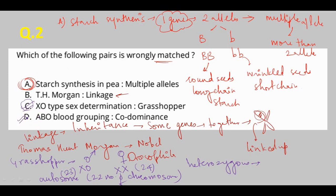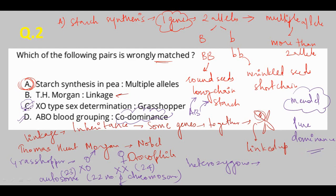And the last one is ABO blood group system, which is codominance, which is again very true. Codominance means if some person has got an AB blood group, A is also expressed, B is also expressed. A is not dominant over B, neither is B dominant over A. That is the concept of codominance. But whatever experiment Mendel was doing, it was dependent upon pure dominance. So this concept of codominance is somewhere out of the discussion of Mendel. So all the answers are correct except for the one that is wrongly matched, that is starch and multiple alleles.